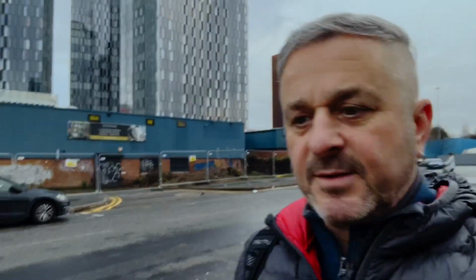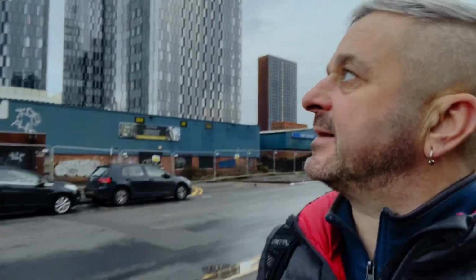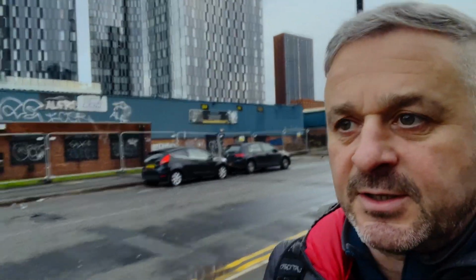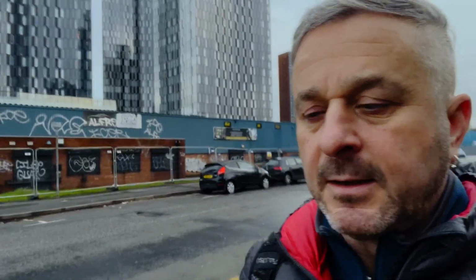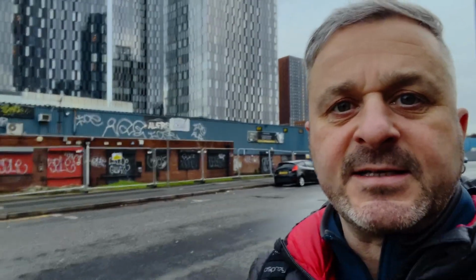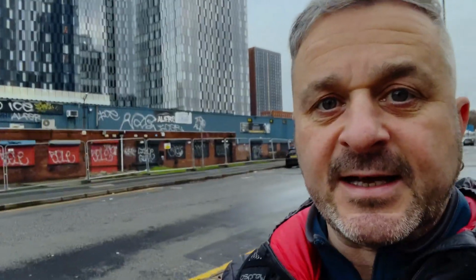In an 8-floor building, I think. So it makes you wonder, like, who's actually buying these places? They must be like 150, 200 grand each. Who's paying that money? What sort of job do you have to have? You must need like a 60 grand a year salary to get a mortgage like that. So what jobs are they doing?